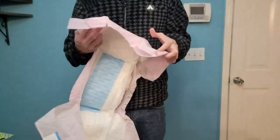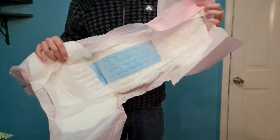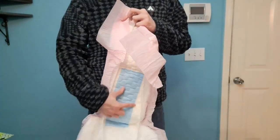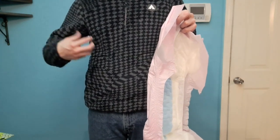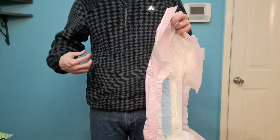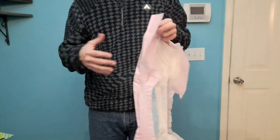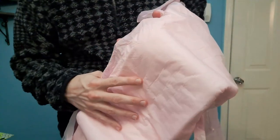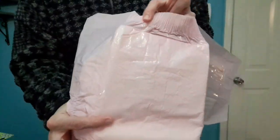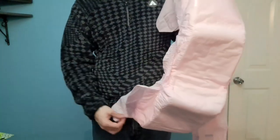But they do have an acquisition zone, which is really good. Acquisition zones are really helpful, especially for me, because of the volume of liquid all at once with my type of incontinence. But anyway, it does have a plastic backing and a hard plastic tape landing zone. So it's got regular tapes.